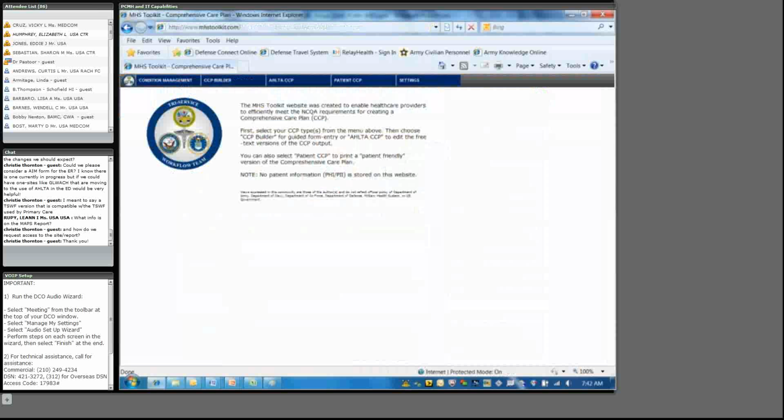So a patient-facing version, and then also a version that can go into ALTA. Obviously, the ALTA version would be worded in medical terminology, and the patient version would be in much more lay terms and focused on the information that the patient needs to know. So that's in development.